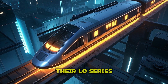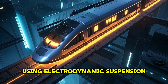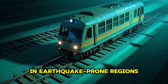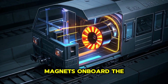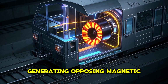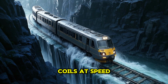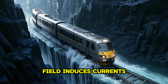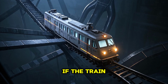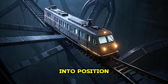Japan chose a different path with their LO series trains, using electrodynamic suspension. This system creates a significantly larger 10-centimeter gap, crucial in earthquake-prone regions. Magnets on board the train interact with passive coils embedded in the guideway, generating opposing magnetic fields. When the train moves over these coils at speed, the changing magnetic field induces currents that lift the train. This elegant solution is passively stable. If the train drifts from center, naturally occurring forces push it back into position.